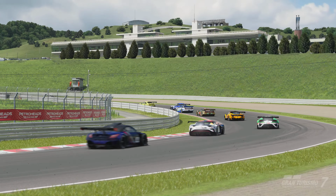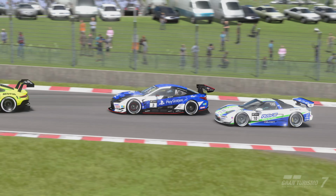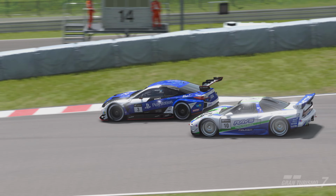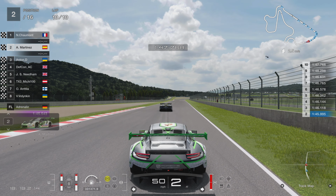However, what most people were finding was that instead of using the soft tyres in the race, which you would have thought would be the most logical choice, people were using the medium tyres because the medium tyres performed more consistently. So I never actually managed to get into this race, but I did watch a few people do them and I saw the problems firsthand myself.